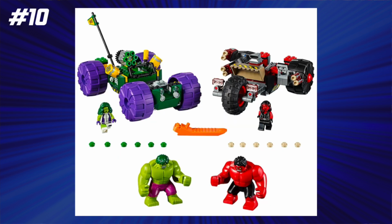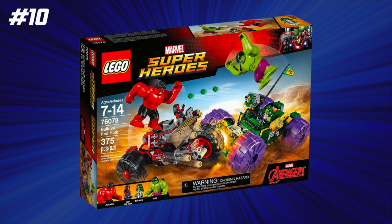Now here's the thing, guys. This one almost barely deserves to be on the list because you did get 4 exclusive minifigs, one of which is still to this day the only Red Hulk LEGO has ever given us. But at the end of the day, it does come out to about 16 cents per piece, which isn't a great ratio, but it just barely squeaks its way onto this list.